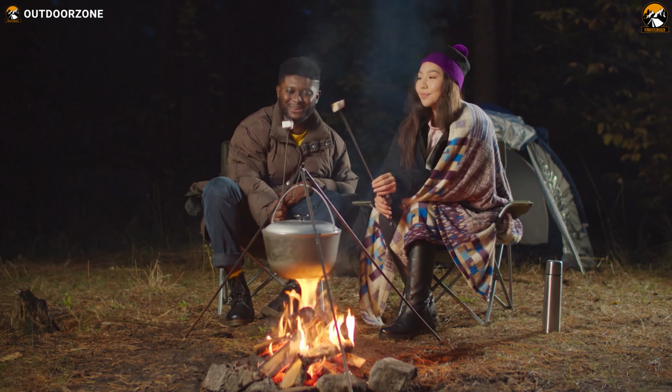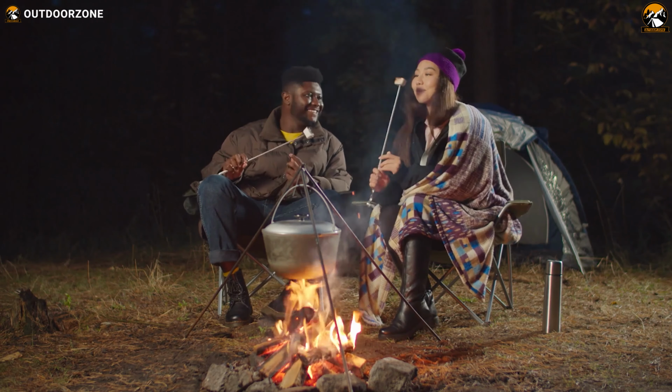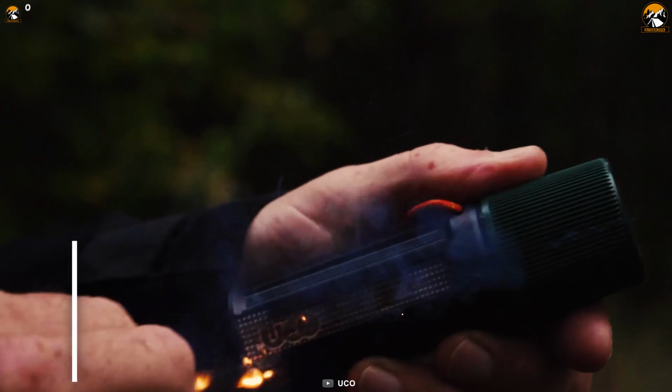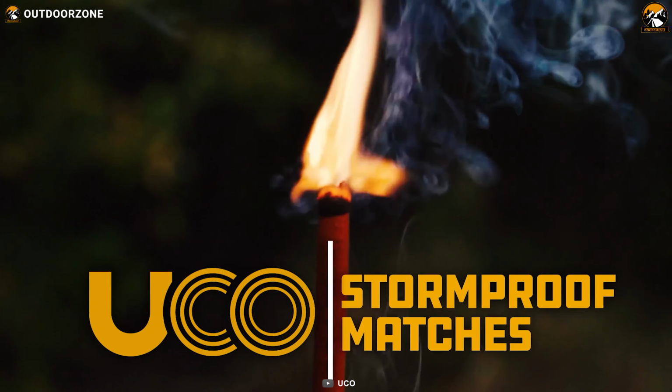While on your bug out, you can't ignore the necessity of fire, as it keeps you warm, helps you cook and stay clean, and most importantly, keeps you confident in the wild. And to fulfill that necessity, let's get introduced to the Titan Stormproof Match Kit.